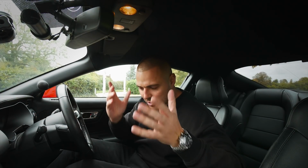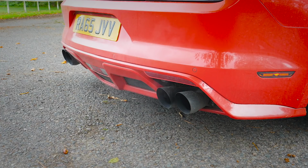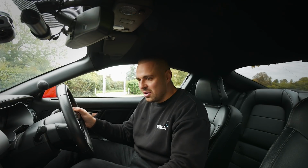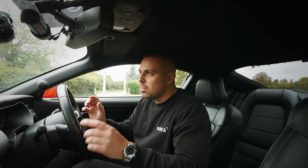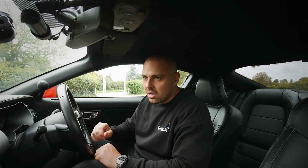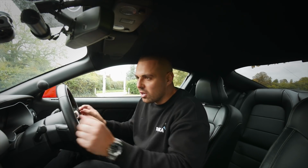Beast of a car, isn't it? What am I doing? Right, hold on a minute, it's got an immobiliser. I'll just do this off camera quickly. Literally sounds like there's a person under the bonnet. When I say that, I mean there's like a scream from the supercharger.